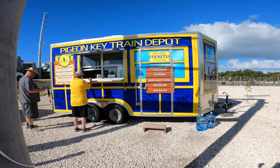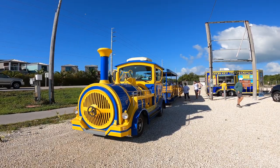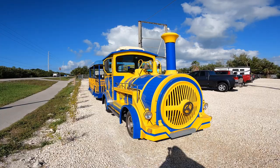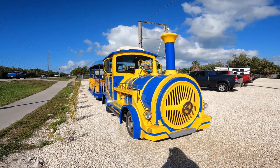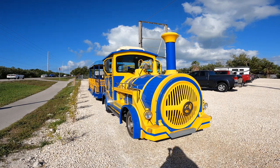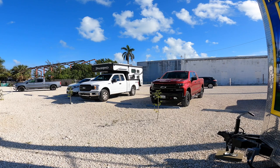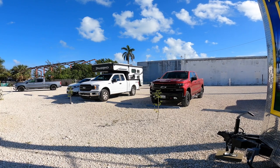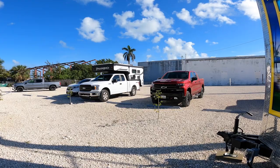There's a Pigeon Key train depot where you can take a ride and hear the history of Pigeon Key. Of course, it's not a real train, but it's pretty cool, and I'm looking forward to the guided tour. There's plenty of parking down here by the train depot. So if you don't want to take the little bus in from Sunshine Key or somewhere on the other keys, you can drive in and park right here.